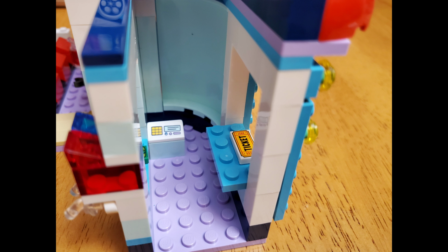So I had Andrea and Amelia all set up, and they were able to watch an episode of the LEGO Friends. So I think that's a really awesome play feature. I love this theme. I love movie theaters, and I'm very happy that LEGO made a cinema like this.